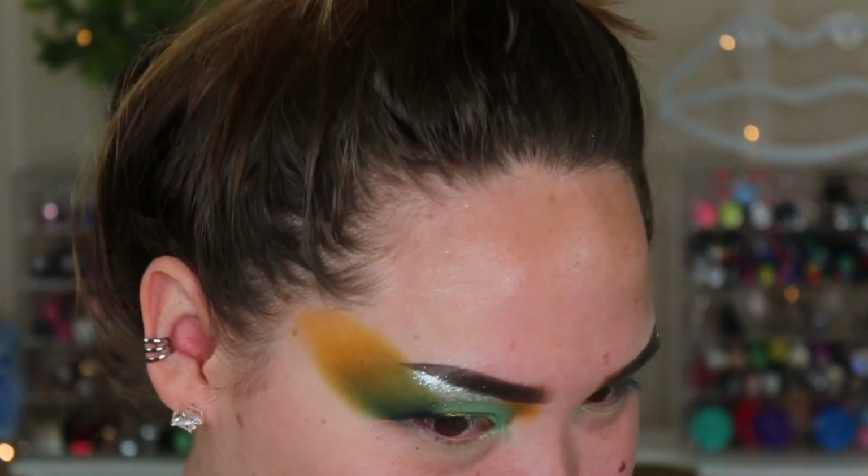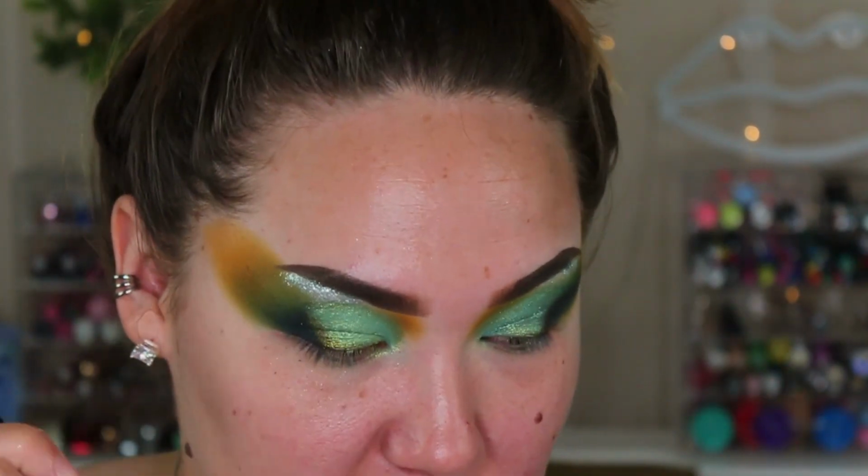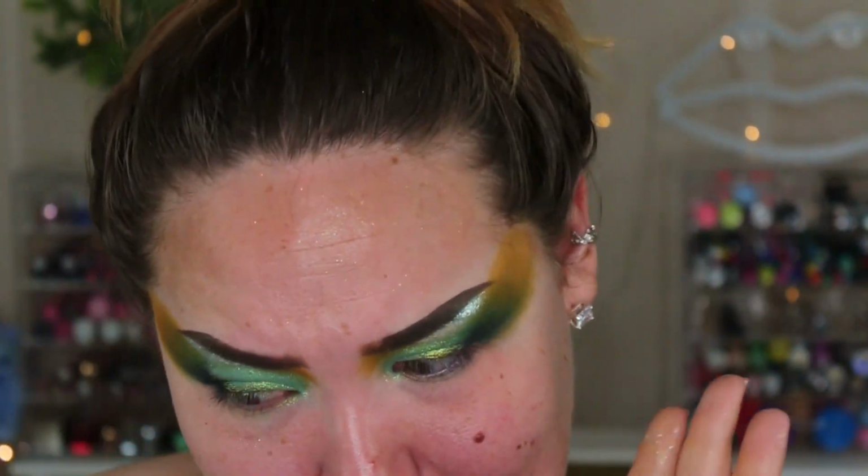That might be a little too much shine. That's on a whole new level of brow bone highlight. Ooh, I'm gonna have to fix this one. I went a little too heavy with this one. Sorry. Okay, I'm gonna fix up this brow bone highlight because I went a little too crazy.